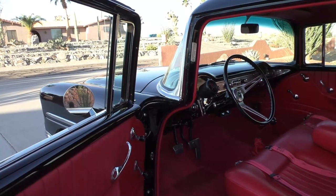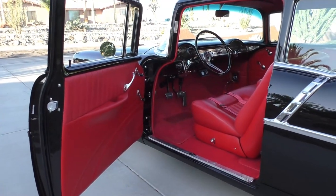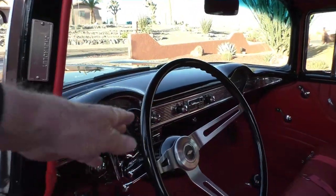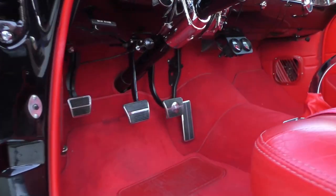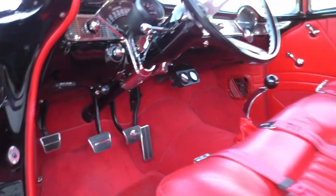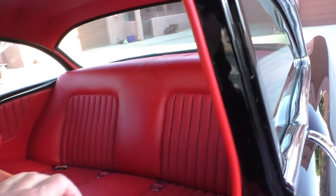Work complete. Open the door here. Same thing over here, the beautiful lipstick red interior. Early style Corvette steering wheel. VIN tag is right there. Three pedals, emergency brake. All the stuff you would expect on a car that was going to go fast and have some fun.